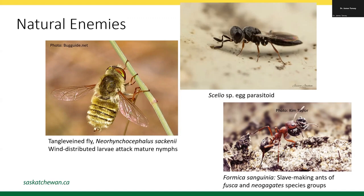So what she's going to do is lay about 2,500 eggs on a fence post or another elevated structure or plant, and the wind is going to disperse those eggs. And when those eggs come in contact with a potential host like a grasshopper, they will parasitize that animal and feed on it. So it's an interesting dispersal strategy. Maybe not the most efficient. Might explain why they're not more prevalent than some of the other species, but there you go.